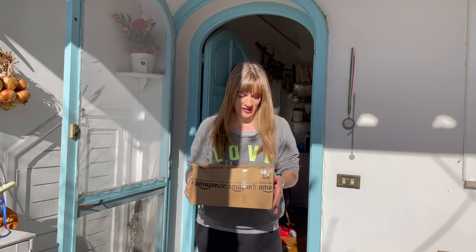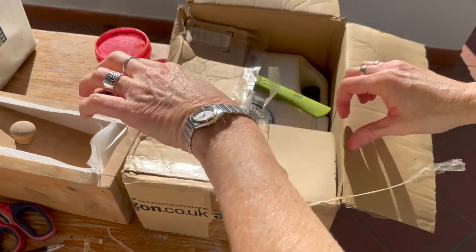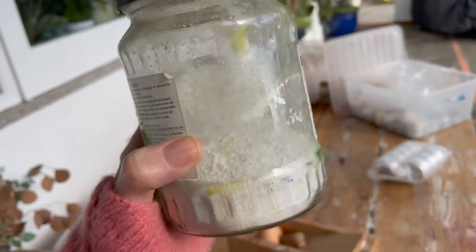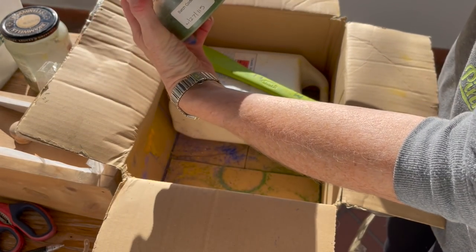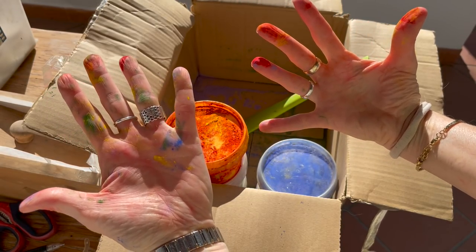Just found another box in our mini attic, and I think this could be it. Yes, that's exactly what I wanted. And here are all the other colours. Oh, I'm so glad they are not in England. This stuff gets everywhere. I've hardly touched it and I'm filthy already.